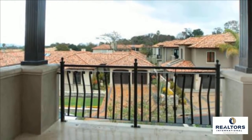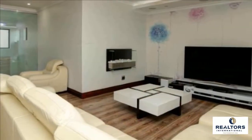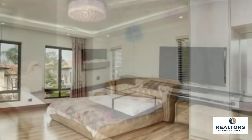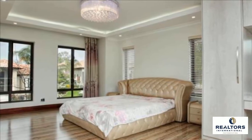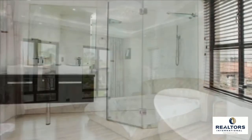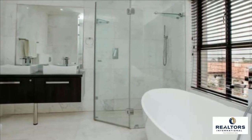Large separate scullery and laundry area. Entertainer's braai room with a bar that can be enclosed leading out to your swimming pool and outside garden area. Downstairs wine cellar. 3rd floor has a large second living lounge area with spectacular views from the balcony.